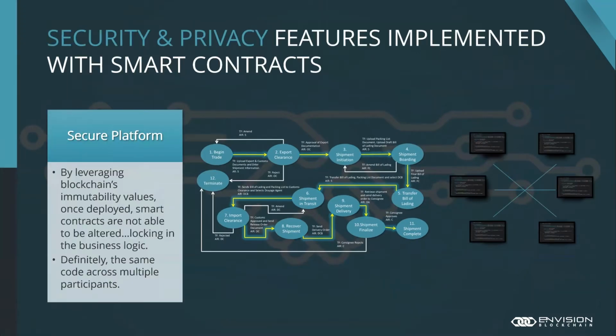So again, what makes smart contracts so secure is that by leveraging blockchain's immutable values, once deployed, smart contracts are not able to be altered, thereby locking in the business logic. So we're all agreeing, say you're in a private blockchain network and you have 6 different participants within your supply chain, and you want to agree and set in stone a certain business process that's supposed to meet various conditions, such as temperature of shipments and sustainability. And you can do that and lock that into the blockchain network. And you have 100% certainty that this is the same code that's been deployed across multiple participants, whereas if you were using, say, a regular script or a regular code, and once they take the code and put that into their network and you rely on each other, you don't necessarily know with 100% certainty that that's the same code and it hasn't been altered.